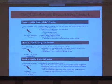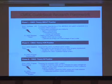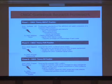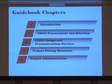There weren't that many projects going on at the time, so our research methodology was basically case studies and interviews. And we went beyond just the DOTs because there weren't that many doing CMGC at the time. So we did look at other transportation industries beyond the highway sector when we did this. So what I want to do just briefly here is lay out and give some insight into what's in the guidebook. It has five chapters, as you can see here. And I'm just going to talk about a couple of things in each of the sections of the guidebook.